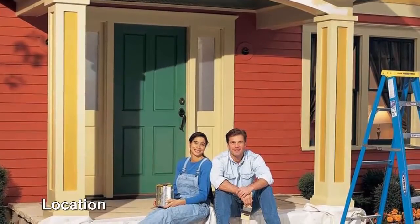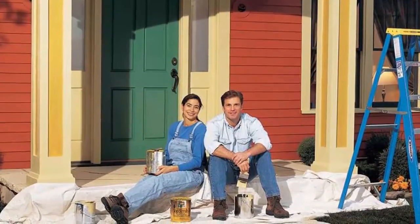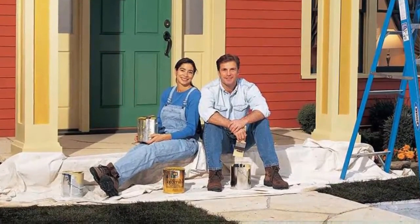Location. The old standards of the neighborhood and the state of the schools in the area always factor into the price of a home, but so does the potential for future development, the proximity to retail, parks and other frequently visited places.